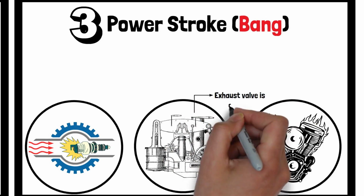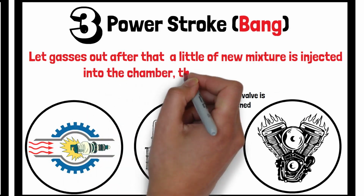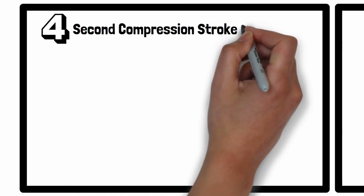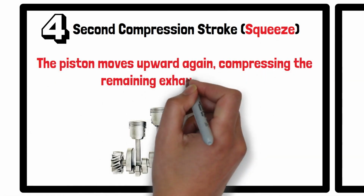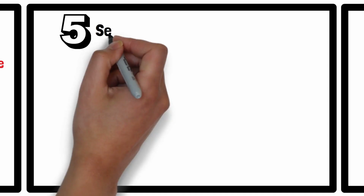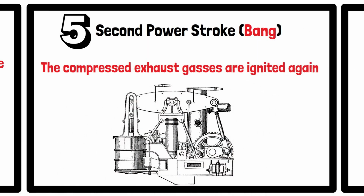The exhaust valve is opened for a second and lets gases out. After that, a little of new mixture is injected into the chamber through bottom holes. 4. Second compression stroke, squeeze. The piston moves upward again, compressing the remaining exhaust gases. 5. Second power stroke, bang. The compressed exhaust gases are ignited again.